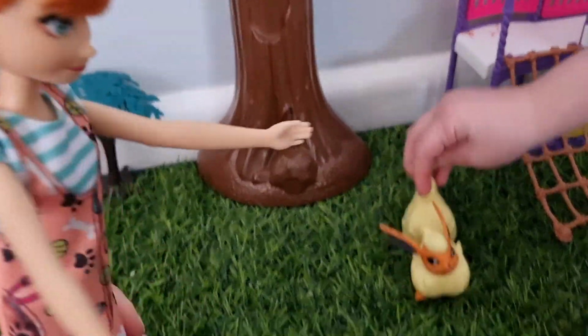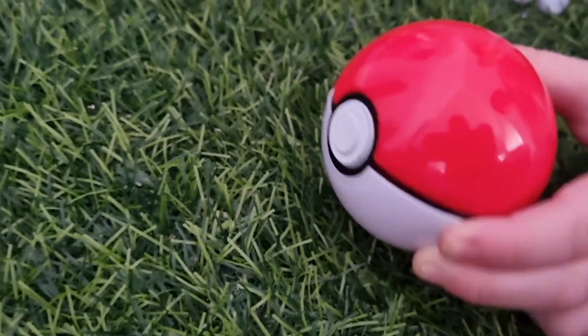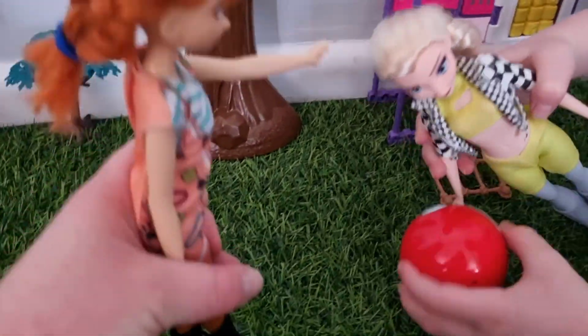I don't know if this is a good idea. Elsa, watch out, it's coming. Okay, jump in. Is it shaking, Elsa? It's gonna catch. It might catch or not. Ding! What? What happened? I just caught it.